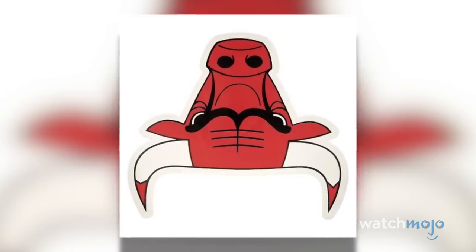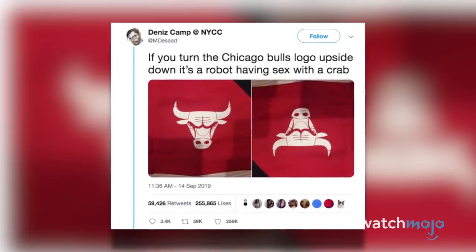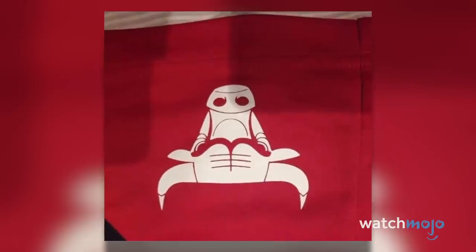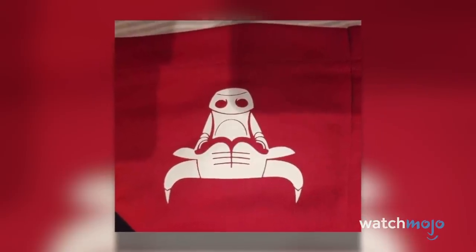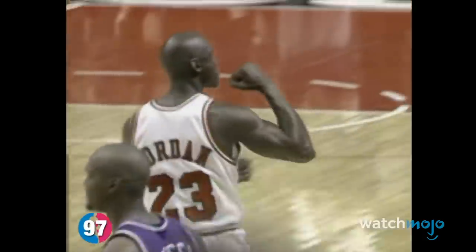There are basically two schools of thought when it comes to this truly unique hidden detail. There are those who think it looks like a robot reading from a book atop a bull-shaped desk, and there are others who say it looks like said robot is, let's say, trying to mate with the bull. Either way, it's a truly incredible find, and one that we will surely be discussing at our next dinner party.